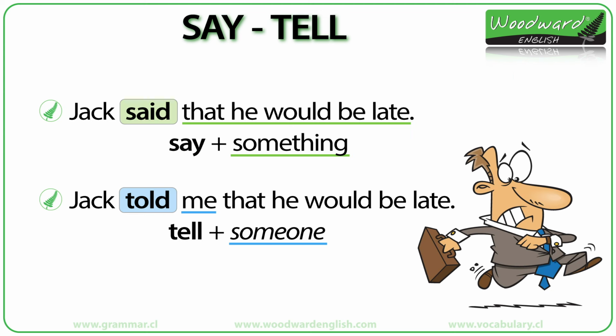Compare these two sentences. Jack said that he would be late. Jack told me that he would be late. In the first sentence, we don't specify exactly who he is talking to. He just said something. The listener is not important. In the second sentence, we specify that he said this to me. So we need the verb told. The listener is specified. So the basic rule is say plus something and tell plus someone.